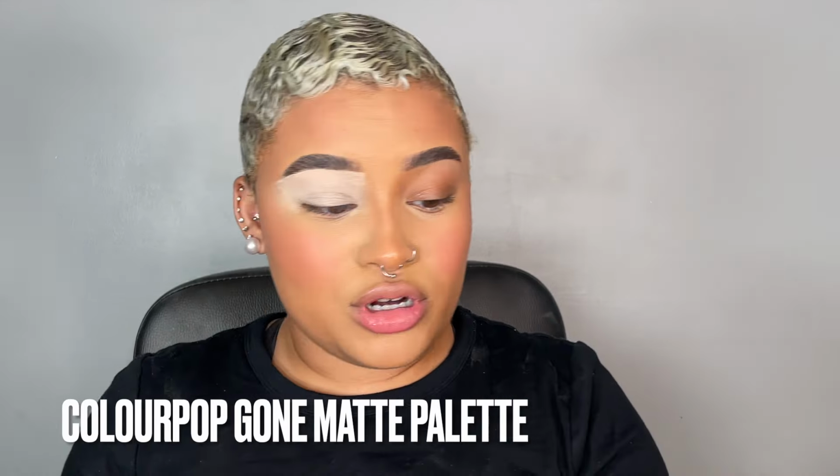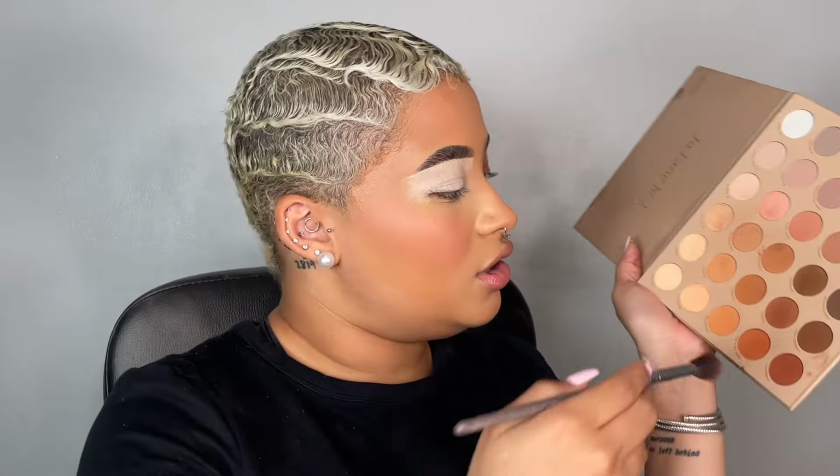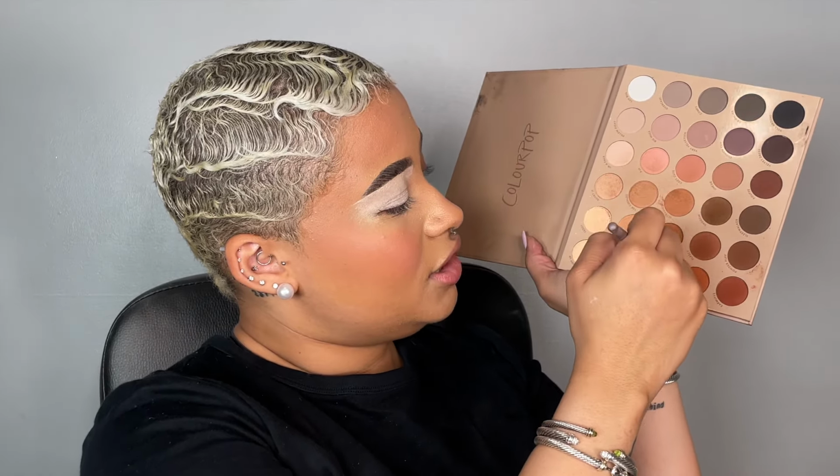All right, I'm gonna start with the ColourPop Gone Matte palette. Y'all know this is my favorite palette right now for neutrals. And I'm just gonna do a simple eyeshadow look. I'm gonna start with these transition shades here. These are like these medium brown transition shades.